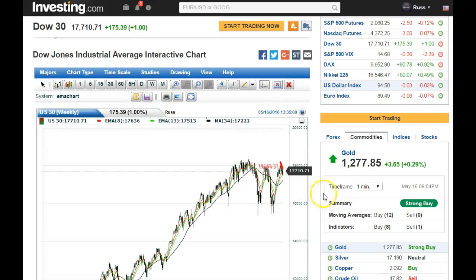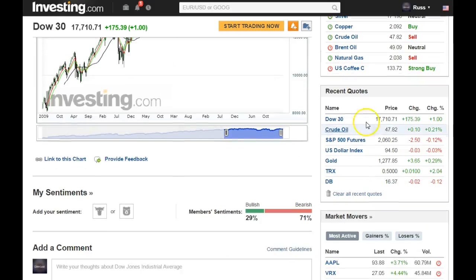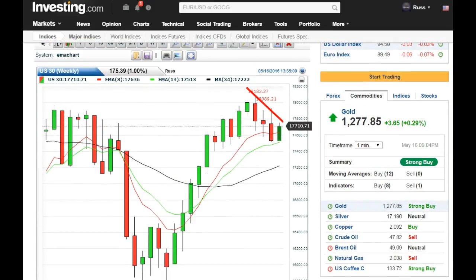On a weekly, we want to make sure that we stay below the lower highs. So let's see where we're at. Still below the lower highs on that. But nice bounce so far this week.